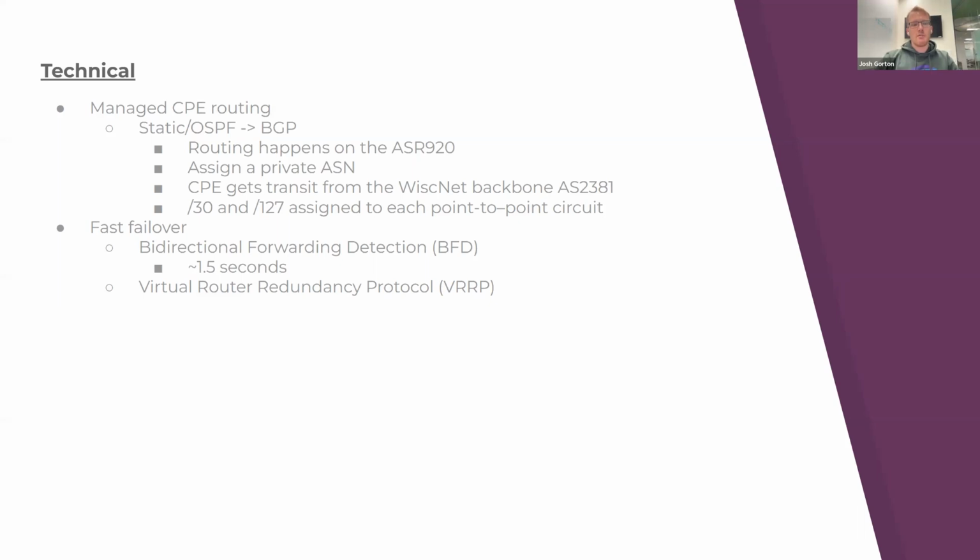The advantage to turning on BFD is that if there's a layer 2 device in between the ASR 920 and WiscNet's backbone, it doesn't matter if there's an issue in the middle that doesn't take the actual physical interface down, we'll still detect it really quickly. I've tested with a lot of members, and typically if you're pinging out to some internet destination, it's about one ICMP packet lost, about 1.5 seconds. And then if you have multiple ASR 920s that WiscNet manages at your site for hardware redundancy, we can run Virtual Router Redundancy Protocol, VRRP, on your gateway so that you can lose an ASR 920.